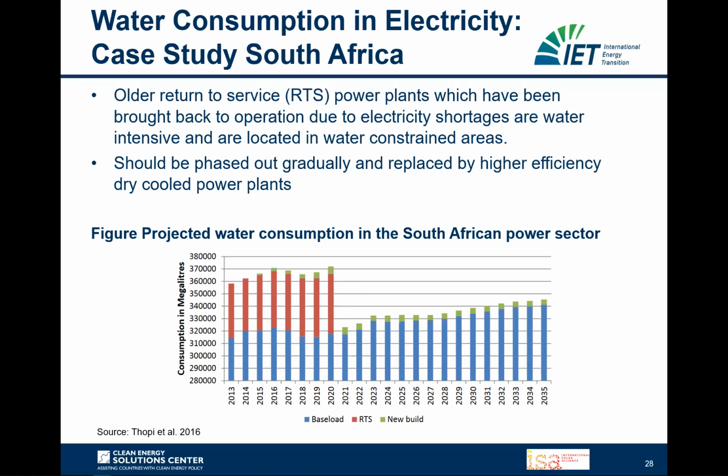And these very old coal-fired power plants, first of all, had very high water consumption due to their old cooling technologies, and they were frequently also located in water-constrained areas, which of course only made things worse. So from a South African perspective, it is very important to procure more renewable energy in the next procurement rounds, to meet electricity demand with low carbon technologies and, with respect to water consumption, to kick out all of these RTS power plants, which are using just as much water as the baseload coal-fired power plants in the country. This would dramatically reduce water consumption within the South African power sector in the next couple of years.